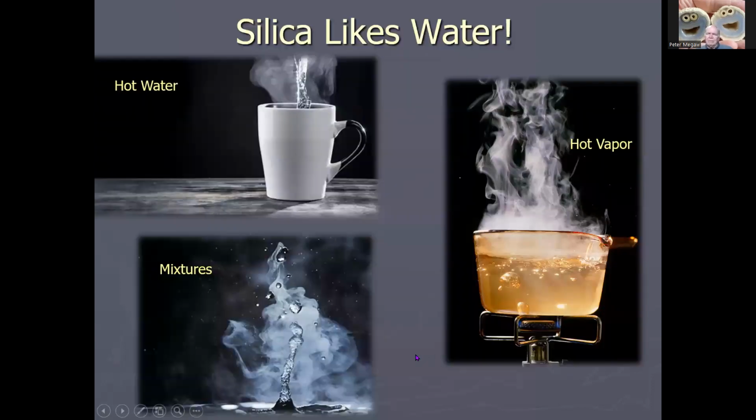One of the very important things is that silica really likes water. It likes to move around in hot water. It likes to move around in hot vapor. It likes to move around in mixtures of hot water and hot vapors. You throw in a little acidity and stuff like that, and it moves around a little better. But fundamentally, hot water and hot water vapor is what does most of it.